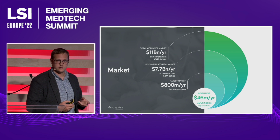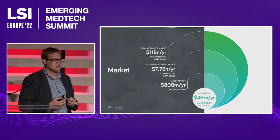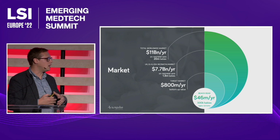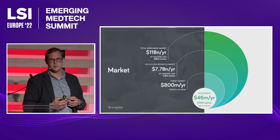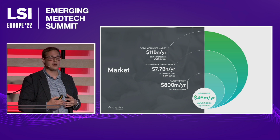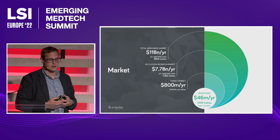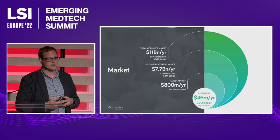But just working from the bottom up, we operate a razor blade model with the caps and patches being single patient use, and these are priced from $40 to $100. The actual capital displays are priced from $5,000 to $15,000 for the multi-parameter system. And with a license fee for the audit and training package, it's around a target market of around $800 million per year, with a beachhead of $46 million per year, which represent the highest risk births.